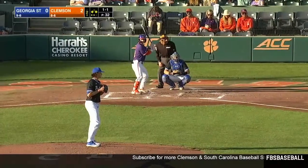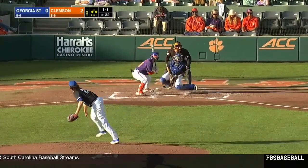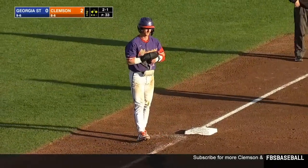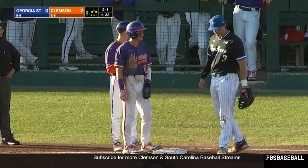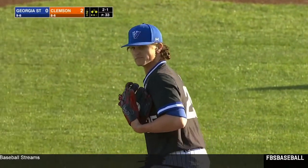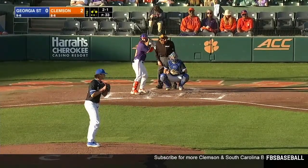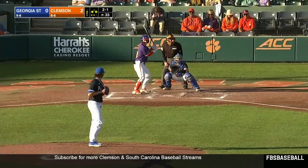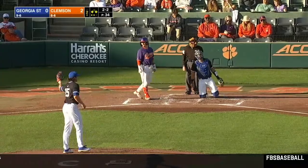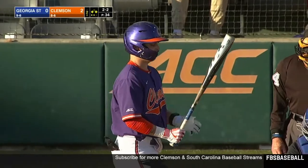Watson gave up the two-run homer in the first, trying to escape the second without any further damage. Good base runner at first, Cantarella, but he stays put, and the count's 2-1. And there's another changeup from Watson. Cantarella swiped a bag in the first game. He's 8 out of 9 on the season. Man at third, Blackwell, though it's kind of a moot point here. The Tigers' best base stealer this season. It'd be interesting now with two strikes to see if Cantarella doesn't get on the move.